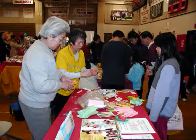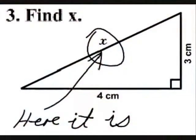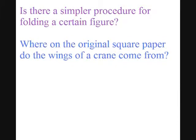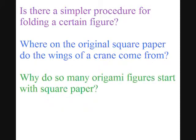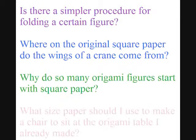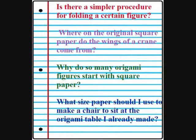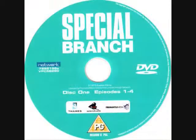People who spend time folding paper often ask themselves questions that are ultimately mathematical in nature. Is there a simpler procedure for folding a certain figure? Where on the original square paper do the wings of a crane come from? Why do so many origami figures start with a square paper? What size paper should I use to make a chair to sit on at an origami table I have already made? Questions such as these have recently inspired a special branch of mathematics dedicated to origami.